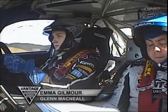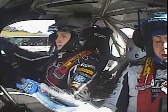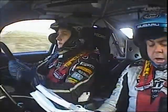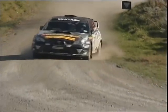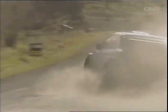Behind, Emma Gilmore, just 5 seconds slower, now closing the gap to 6th place to 31 seconds. Well, after service, there's 2 more stages to go, 31 seconds. Maybe she can do it. So nothing to lose for Gilmore, perhaps a chance to just sit back, try a few things and go as fast as you can.